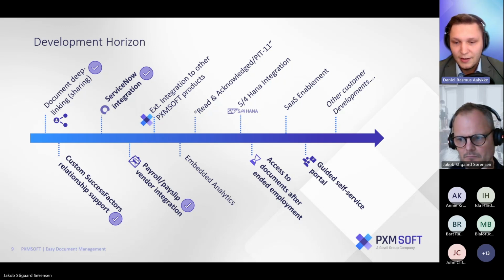Lastly, we have our guided self-service portal, which is intended to simplify this last bit I showed you, where Hugh Henderson went in and generated a document for himself. It should be a more user-friendly experience, because it is a very HR-oriented process as it is right now, and it should be as simple as going in and saying, I want to generate a document for myself of this type, and then everything happens.